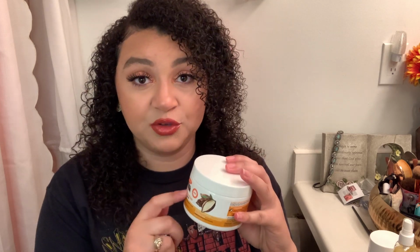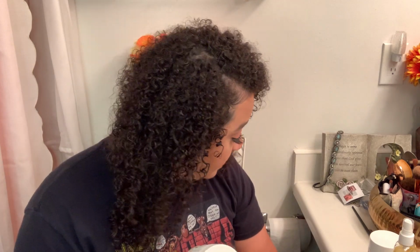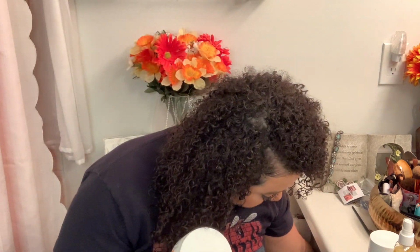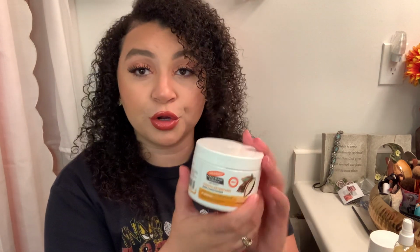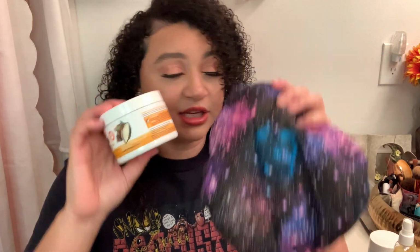And like you saw, I put it with my heat cap, with my hot head. Where did it go? Yes, it's right here. Get this, a hot head. If you don't have this brand, just get something that's going to do some thermal therapy with your hair and your locks and your curls, and put this in it. Heat that. This is your best friend, for real.